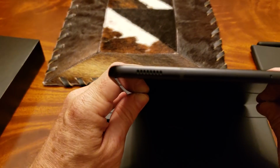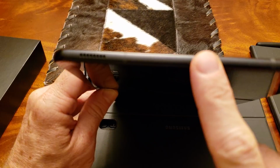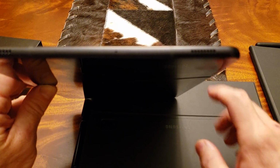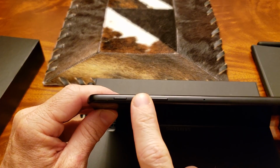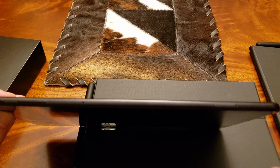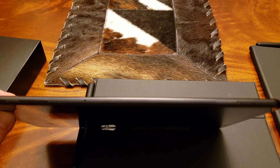But let's just go through a couple things. You'll notice there's a speaker grill there. There's a microphone there, I'm going to cover it up with my finger. There's another speaker right there. What you're going to find here is a power button, your volume rocker up and down, another microphone. This right here is where you're going to put your micro SD card, which is nice.